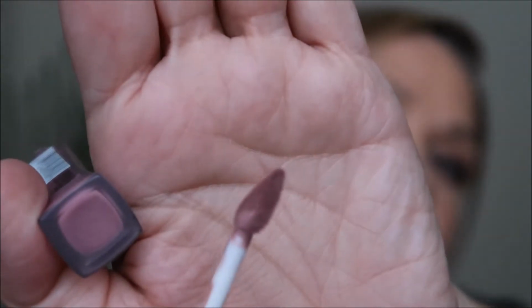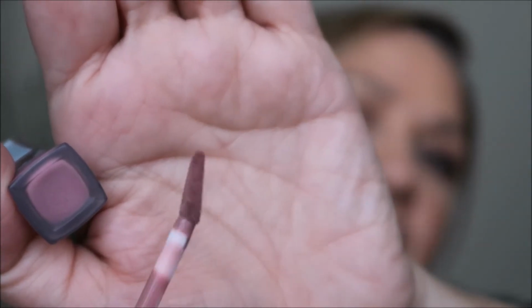The applicator is so awesome because it just goes on so easily. It's a little spongy, perfect tip. It's got a great form to it, and it just does the work for you. Okay, so this color also doesn't really look that great with what I'm currently wearing. The look I have on today is Alexis Vogel's medium kit, and I do have a video that I can link down below. So these lipsticks aren't going to go well with that, but this is going to give you an idea.